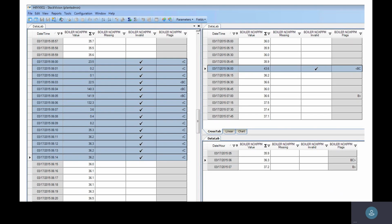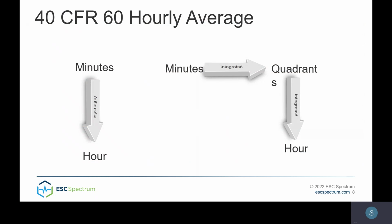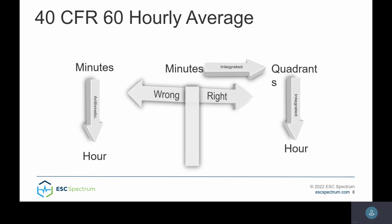So to me, this is one of the bigger ones. All of this is in support of that 1-hour value that you have to submit for different compliance reasons. And then we get into some of the hourly calculations and the interpretations of how that works, right? Depending on what school of thought you work in, does the hourly value roll up arithmetically from minutes, or does it use the quadrant math? Well, there's not really a wrong way.